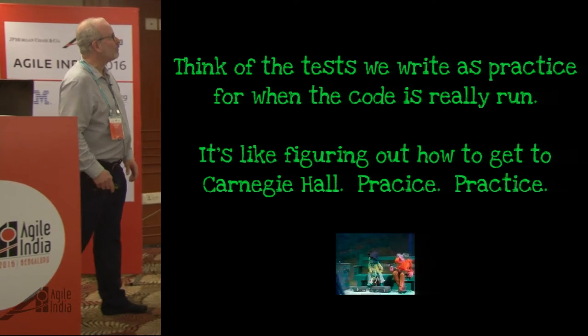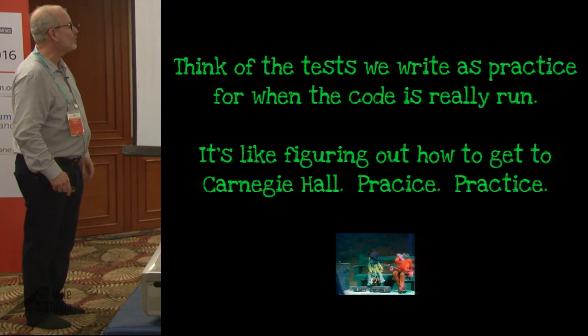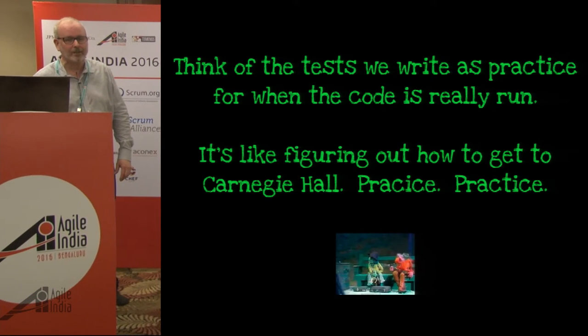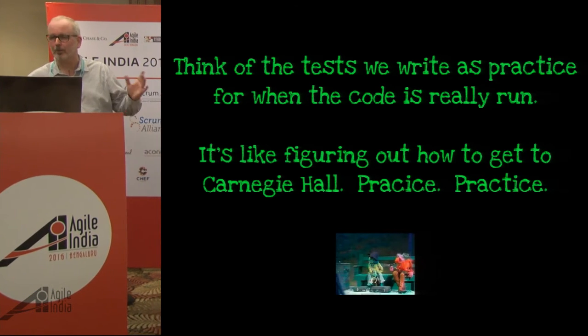I want to think of tests as the practice that we do before our code is really run, right? It's like figuring out how to get to Carnegie Hall, right? You have to practice.